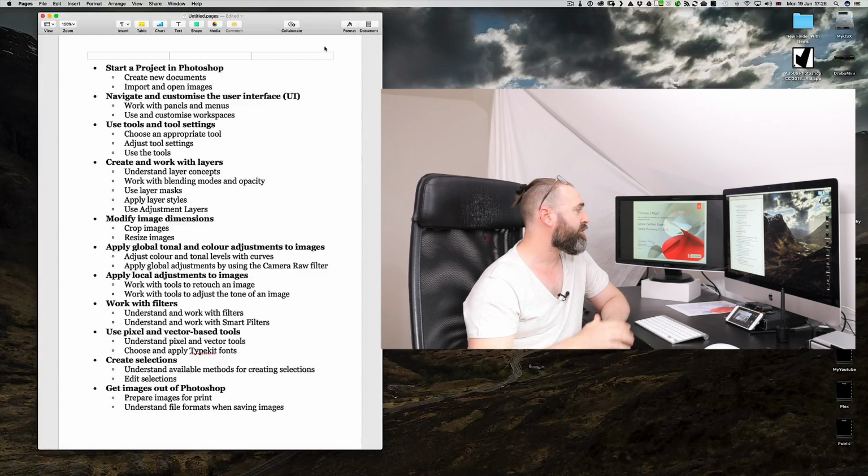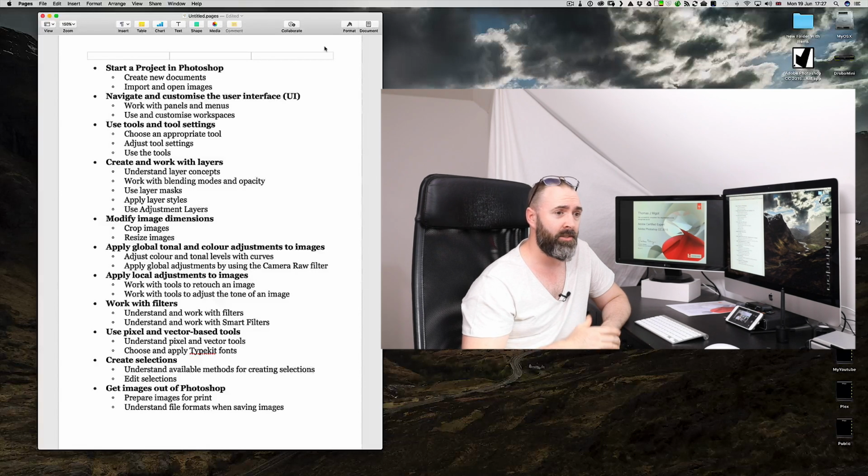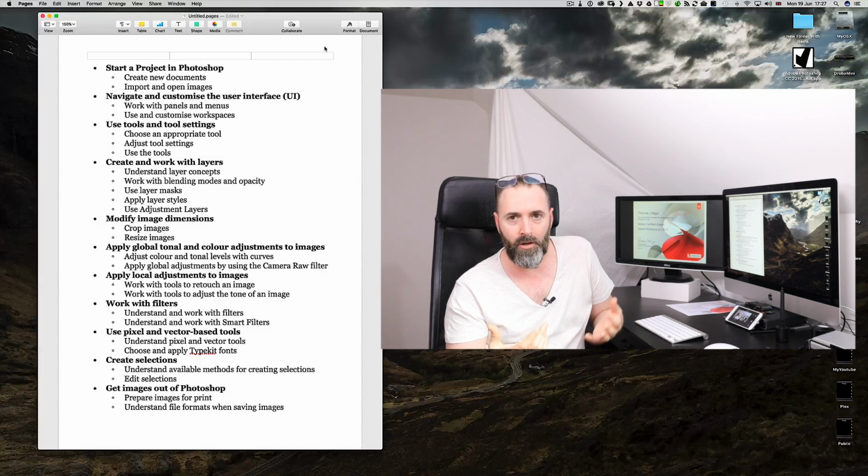And also local adjustment to images. Work with filters as well. This is a great feature inside Photoshop. Use pixel and vector-based tools. We tend to forget that you can do some vector-based work inside Photoshop, so it's important to know how and what you can do. Knowing how to create selections, and finally getting your images out of Photoshop.